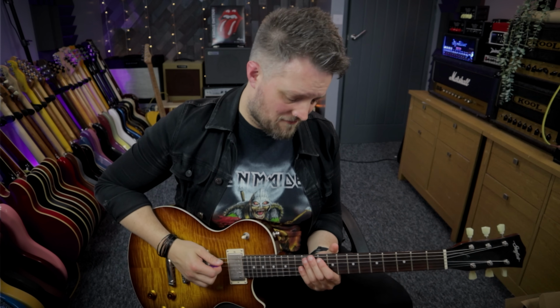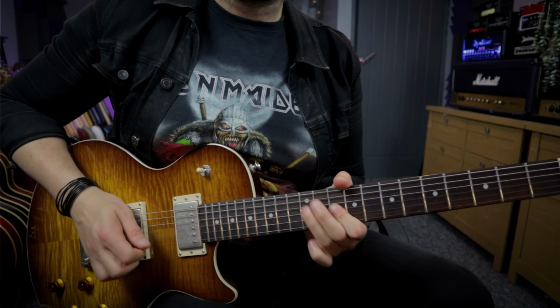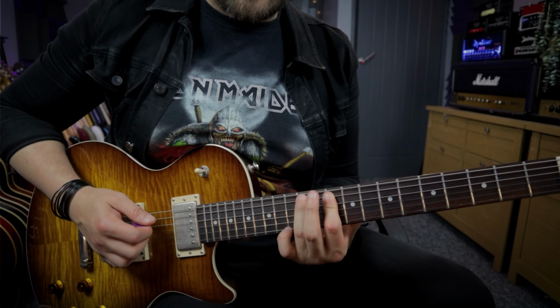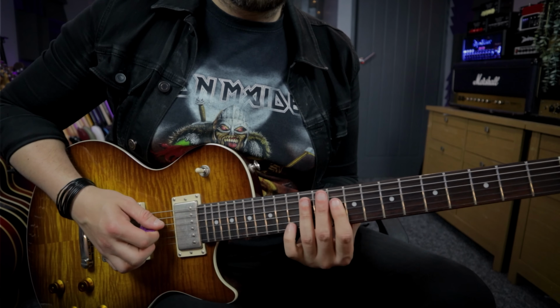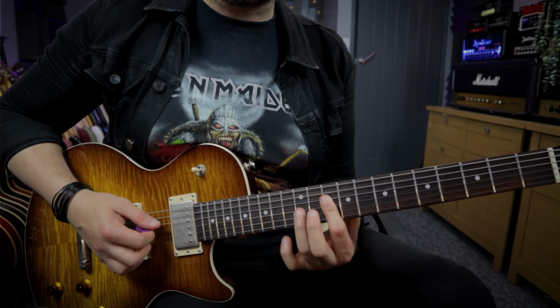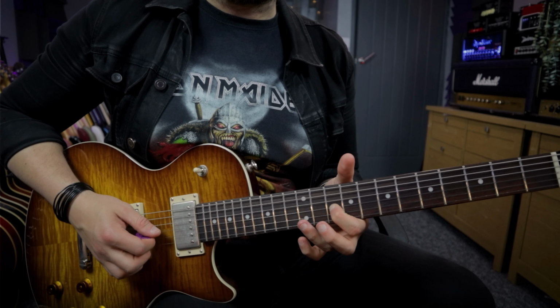And the final ascending phrase. This is double stops on the 10 of the A and D with hammer-ons to the 12 on the A. Same thing between the D and G. So play the 10 on the D and G, hammer on the 12 on the D, and then 10 and 12 on the G.